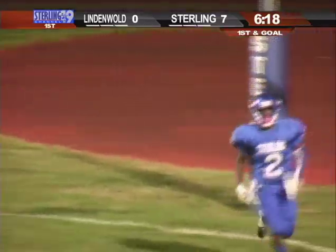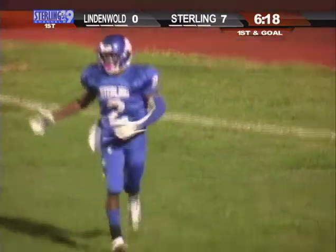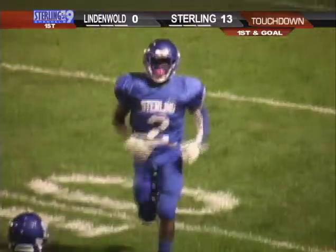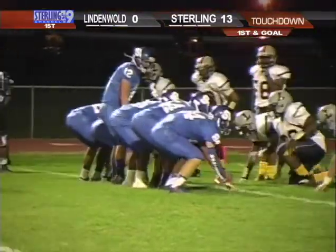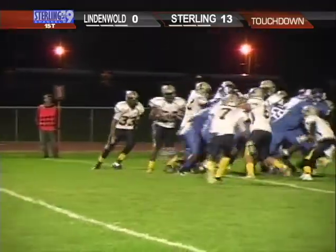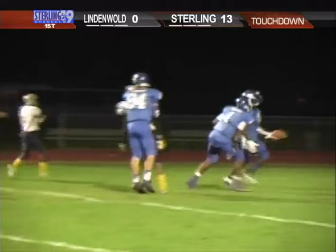1st and 5 now, and Sterling's going to hand it off, and getting into the end zone easily is Zaire Gibson. His 2nd touchdown of the night from 5 yards out gives Sterling the 13-0 lead. Now another great push by the offensive line. We're going to get a real good look at it right here. You just see them collapse down to the inside. Good down blocking.